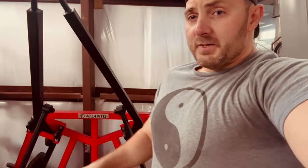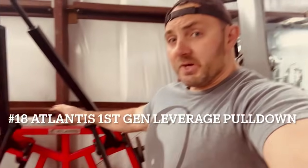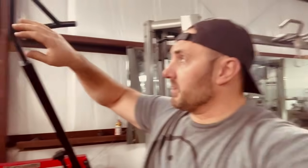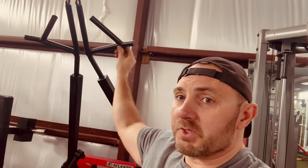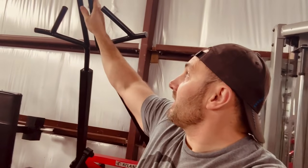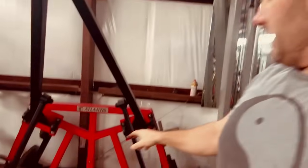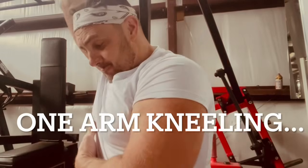All right, number 18 is this Atlantis first generation leverage pull-down. Really unique. Similar to the Hoist Rocket, and then it's a diverging, really upper back based movement. You can see I've modified it. These are the original handles here. I've added the horns and the snap rings as well to put any attachment on it. And you can see I've altered the strength curve. I put a video on this on Instagram not too long ago.